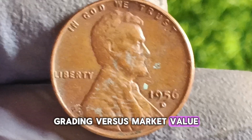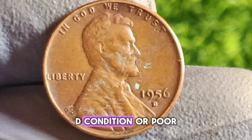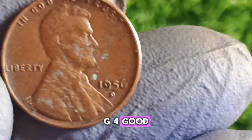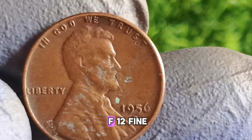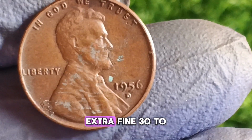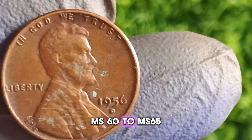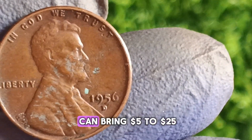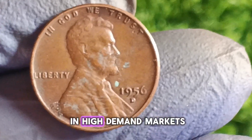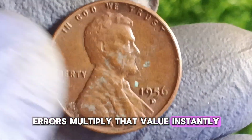Grading versus market value. Grading determines your coin's real value. Decondition or poor, 2 to 10 cents. G-4, good, 5 to 15 cents. F-12, fine, 10 to 25 cents. XF, extra fine, 30 to 60 cents. MS-60 to MS-65 can bring $5 to $25 or even $50 plus in high-demand markets. Errors? Multiply that value instantly.